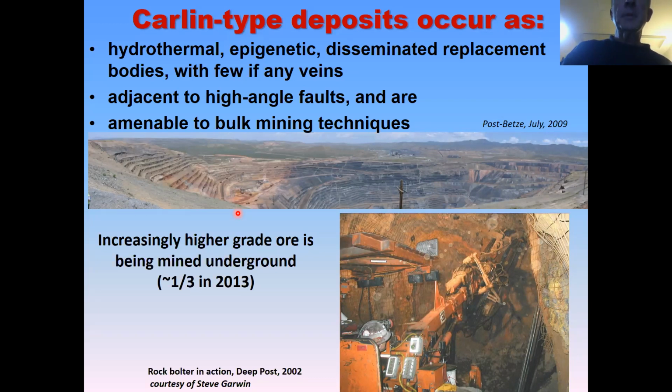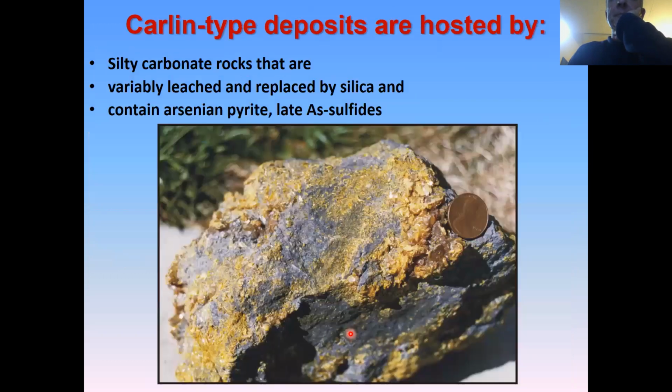And eventually Barrick Gold took over that company and developed the Northern Carlin Trend, which is this big, huge post-Betsy open pit. And then Barrick also explored underground and found even higher grade stuff, such as the Meikle mine that averaged about 7 or 8 grams per ton.